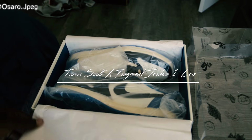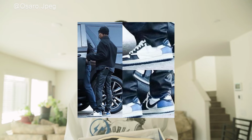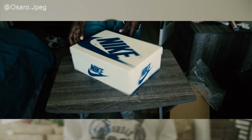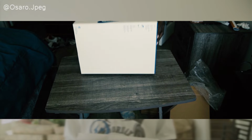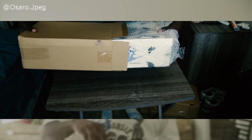Initially, photos of the sneaker leaked on the internet and social media back in late 2020, early 2021. The sneaker eventually did release via the SNKRS app in the spring of 2021, I believe. Travis Scott and the Jordan brand have done many collabs over the years, and most notably, Travis Scott and Air Jordan did that extremely successful Air Jordan 1 High in the mocha brown coffee colorway.